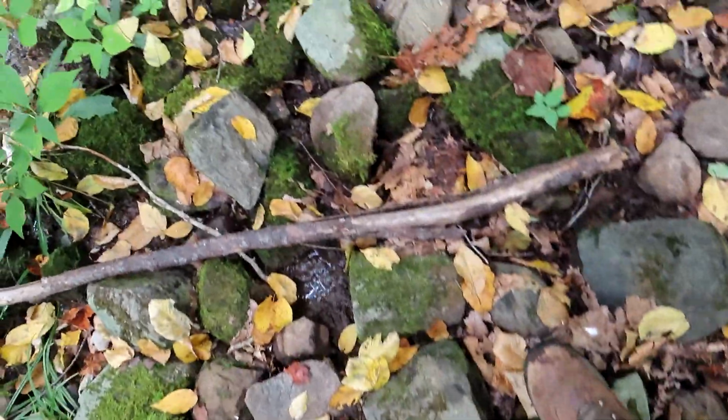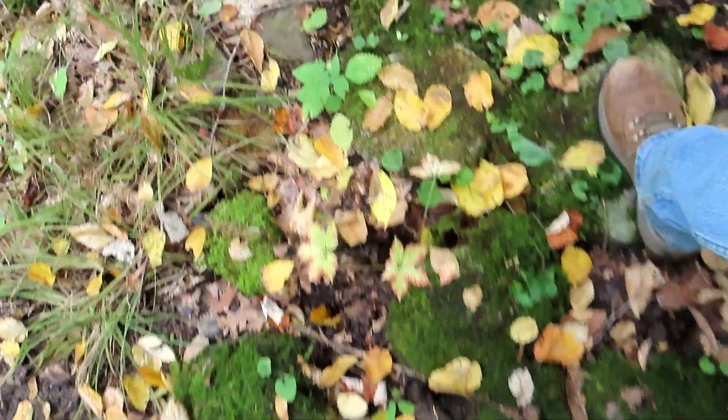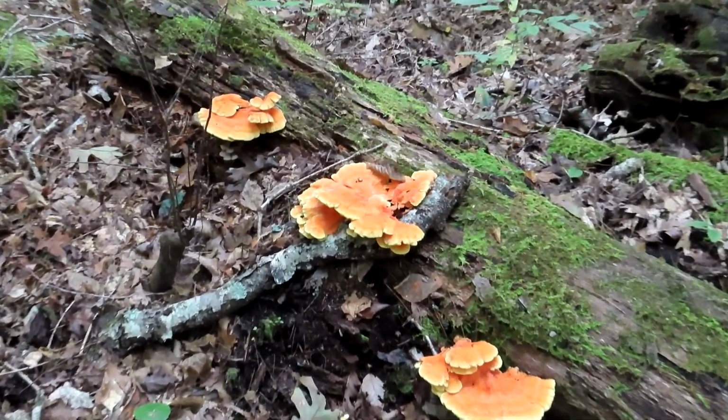There's a bunch of these areas that are cobblestones over real muddy areas, and I guess they're just stream outflows, and I think the stones were here before the trail. But then it gets back into the trail. Now that's a sight to be seen.